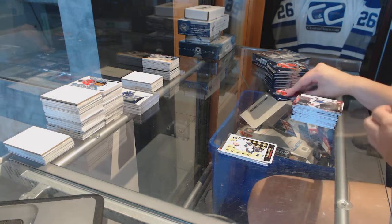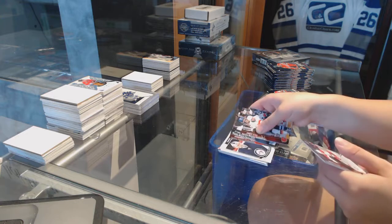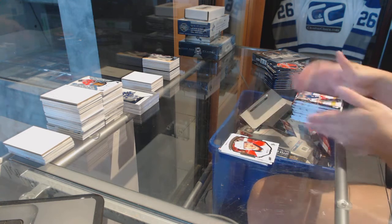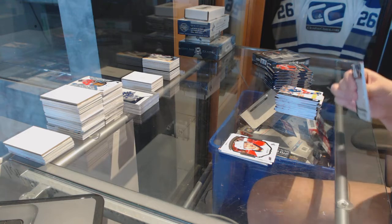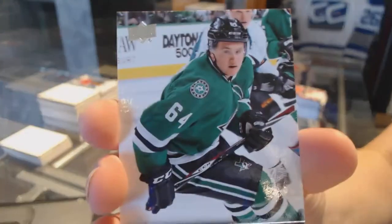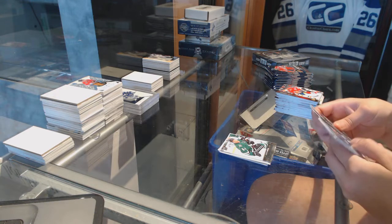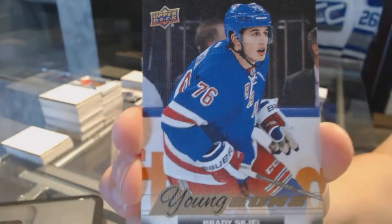OPC retro rookie of Dylan DeMello for the San Jose Sharks. Marquee rookie of Hellebuck for the Winnipeg Jets. Portraits of Connor Brickley for the Florida Panthers. We've got a Young Guns for the Dallas Stars, Brendan Ranford. We've got a Young Guns canvas for the New York Rangers, Brady Shea.